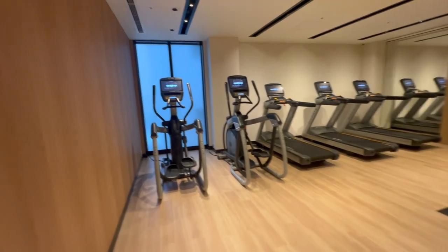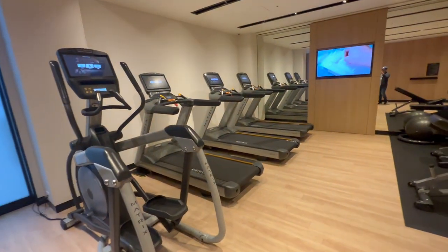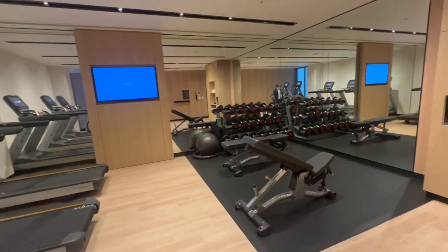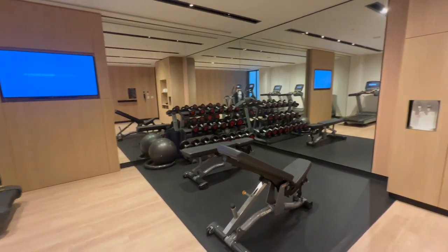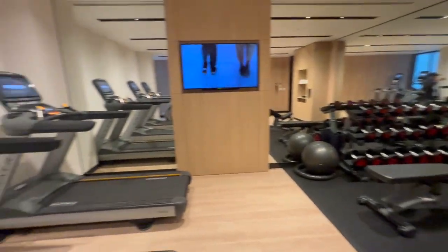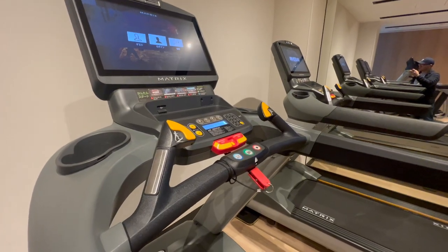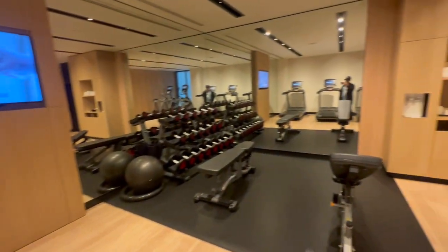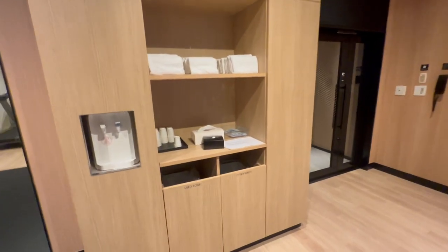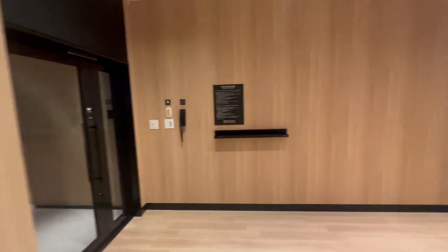There are some cardio machines, a climbing stepping machine, and three different treadmills, and some basic dumbbells to work out. It's pretty basic, no special equipment, but the machines are from Matrix, not from Life Fitness, so it has all the things you need, and it's in Japanese I guess. There's a yoga ball, and it looks like there's water and towels. So it looks like it has all the basic stuff, but nothing special, I guess. Yeah, it looks like that's pretty much it.